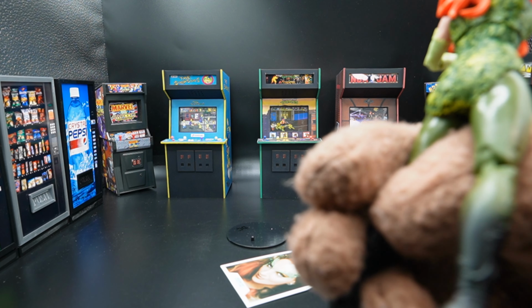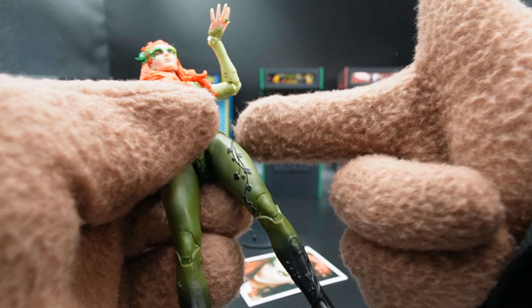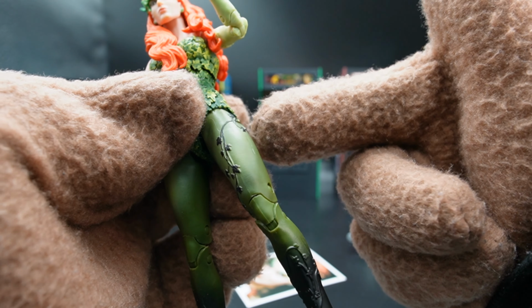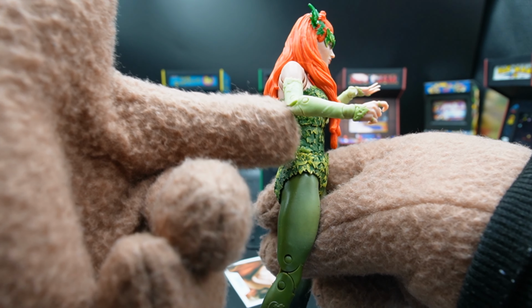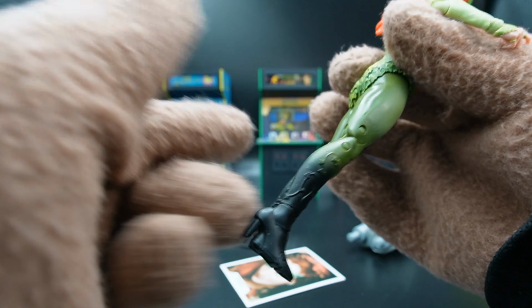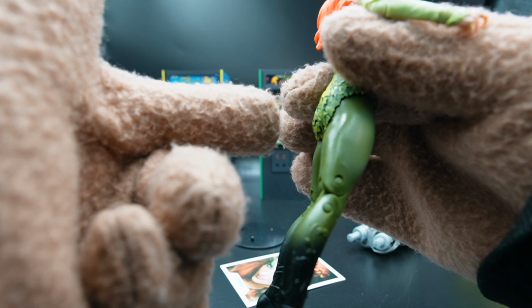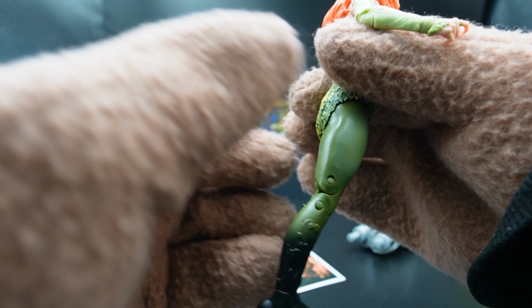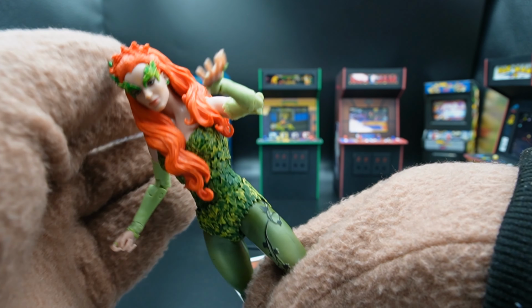So the design on this, I really do like the Poison Ivy patches that are on her body. It's actually really good. We get really good design for the costume. I really wish they didn't give Uma Thurman a flat butt. Once again, George Clooney and Chris O'Donnell have better butt designs than the women in this wave.